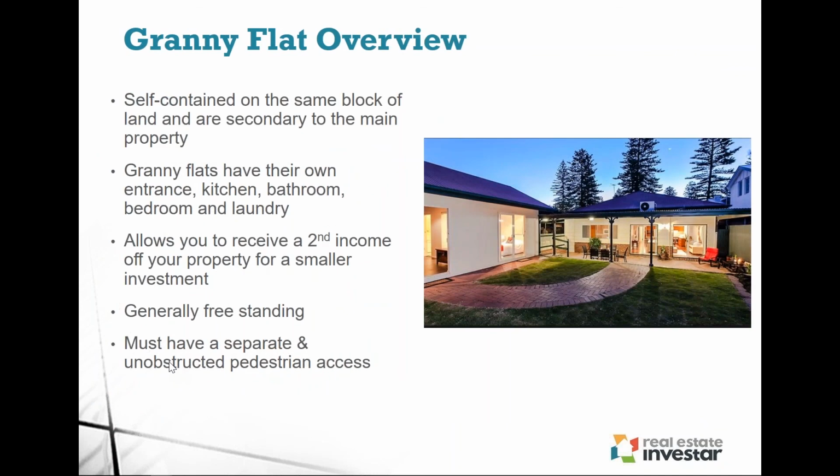So the next option that we have is granny flats. Granny flats are usually self-contained. They're on the same block of land, and they're the secondary dwelling to the main property. You can see in that photo there, you've got the house, which is the one with the air conditioner on the roof, and then you've got the granny flat on the left there. Granny flats will have their own entrance, kitchen, bathroom, bedroom, and laundry. Some may have 2 or 3 bedrooms and might be a little bit bigger, but generally they might have just the one. For home owners that have a granny flat, they may sometimes use that to allow extended family to come stay. They may change it to a teenager's retreat, or it could be a man cave. It's just something that you can then turn into an income generating asset.